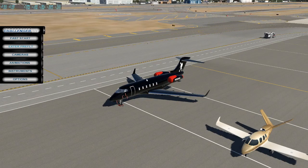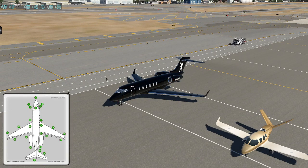Cool. So now let's dive in and actually go through here. I'm going to just fast pre-flight the aircraft. That just takes the chocks off and all of that stuff.